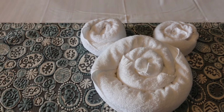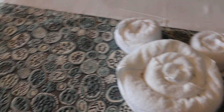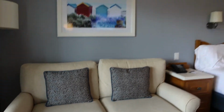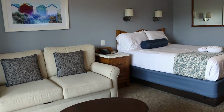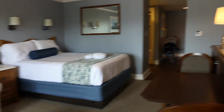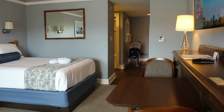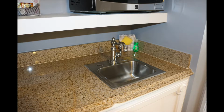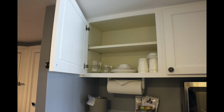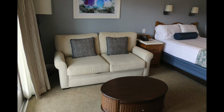Certainly the room is a bit on the minimalist side, and it works really well. The little table has some storage space, and this couch was really comfy. And then you got the standard microwave, your sink, some overhead storage with some plates and cups and utensils.